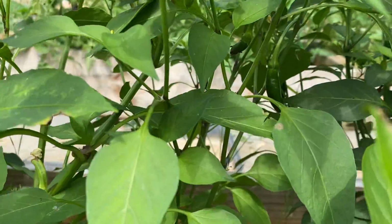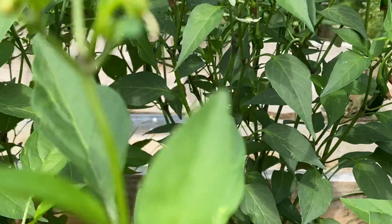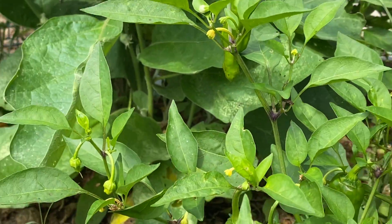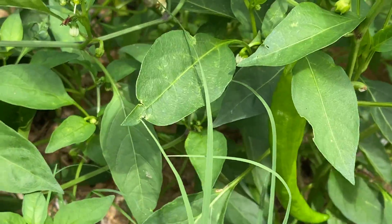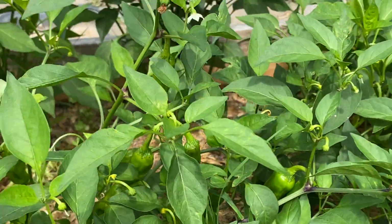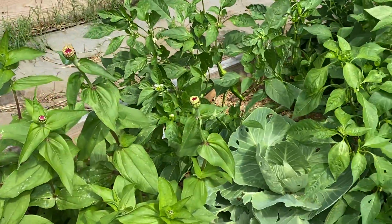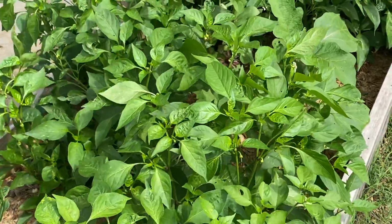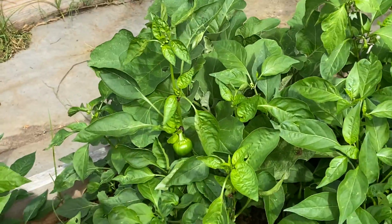And over here, I have serranos, I have jalapenos, and a bunch of different peppers. Anaheim peppers are not really spicy, so kind of tastes like bell pepper, but with a really nice flavor. So I'm also growing bell peppers, but just not as much.